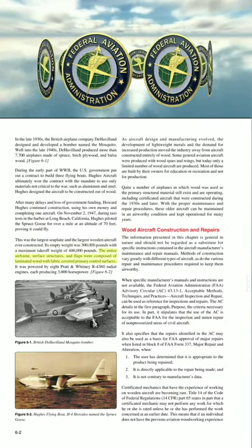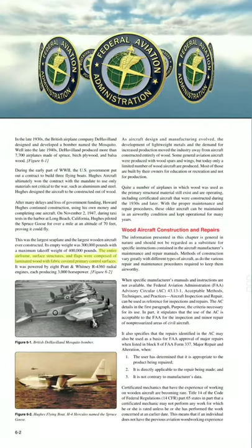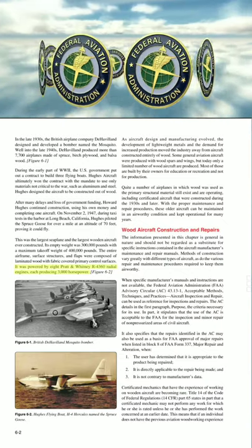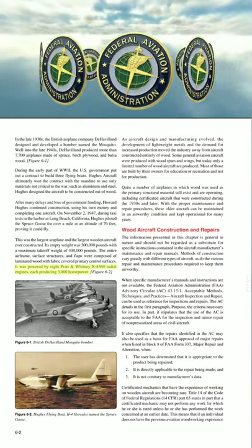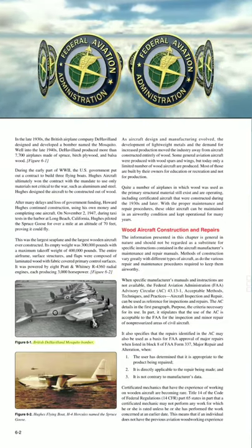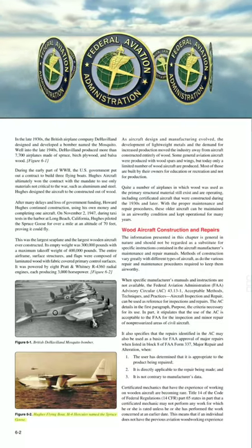The entire airframe, surface structures, and flaps were composed of laminated wood with fabric-covered primary control surfaces. It was powered by 8 Pratt & Whitney R-4360 radial engines, each producing 3,000 horsepower. Figure 6-1. British de Havilland Mosquito Bomber. Figure 6-2. Hughes Flying Boat, H-4 Hercules, named the Spruce Goose.